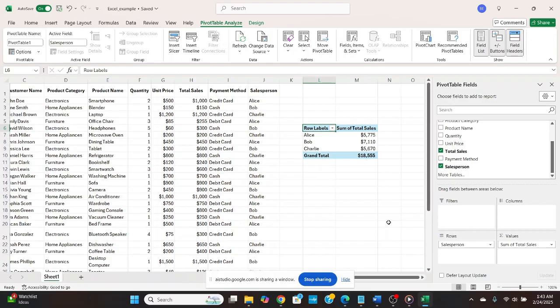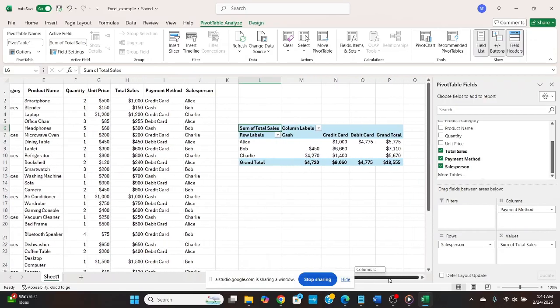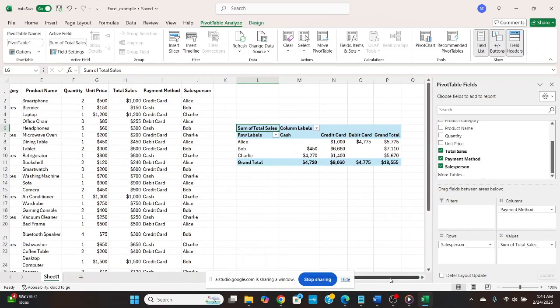Great! Your pivot table now shows the total sales for each salesperson. Can we add the breakout by payment method? Yes, we can definitely do that. Just drag the payment method field from the top section to the columns area. This will show each salesperson's sales broken down by payment method. Okay, I think that takes care of it. Thanks for your help. You're very welcome. Is there anything else I can assist you with today? No, that's it. Thank you.